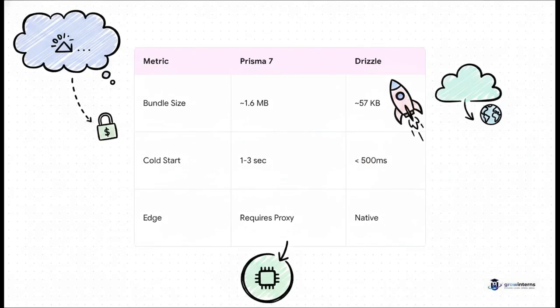Let's actually put some context around that. Now, to be fair, Prisma 7 made massive architectural strides recently. They completely ditched their old Rust engine, slashing their bundle size from a whopping 14 megabytes down to about 1.6. That's a huge win.